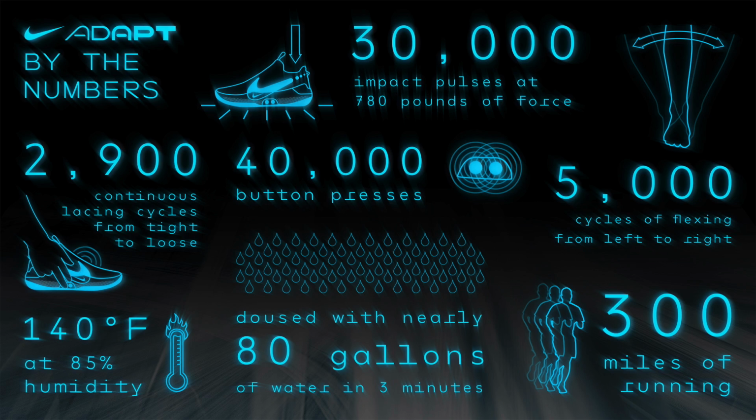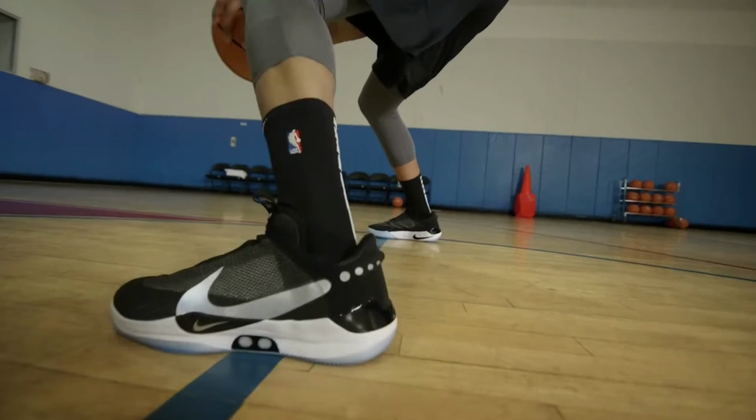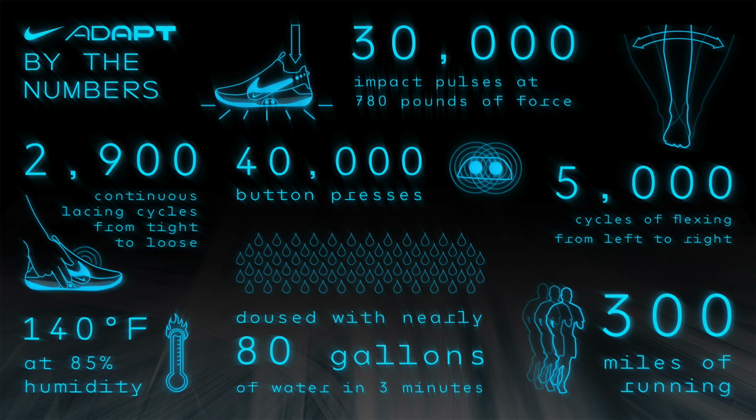I really like what they did with this adapt to the numbers graph. They called out 30,000 impact pulses at 78 pounds of force, 2,900 continuous lacing cycles from tight to loose, 40,000 button presses, 5,000 cycles of flexing from left to right, 140 degrees Fahrenheit at 85% humidity, doused with nearly 80 gallons of water in 3 minutes. So does that mean that these are actually going to be water resistant or waterproof? I mean, there'd have to be some sort of wicking protection or something, because obviously you're playing sports with them and your feet are going to be sweaty. And also they did 300 miles of running.